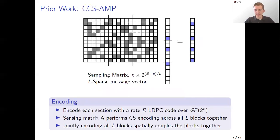On the other hand, enhanced CCS, or CCS-AMP, encodes each section with a rate R non-binary LDPC code. In addition, based on an observation by Thengler, Jung, and Kerr, the L blocks can be jointly compressed using a dense sensing matrix A. This is important because it induces a form of spatial coupling across blocks, and this spatial coupling will become very important in just a minute.